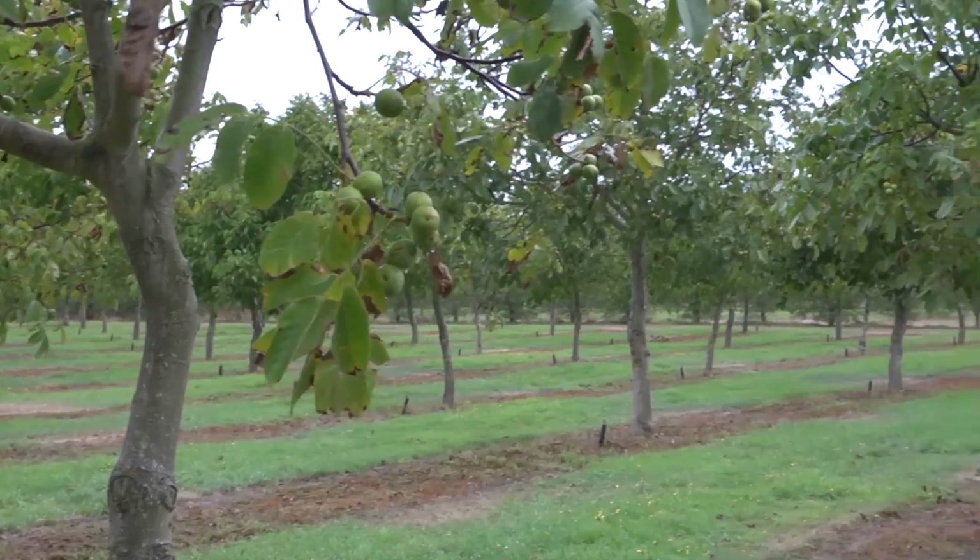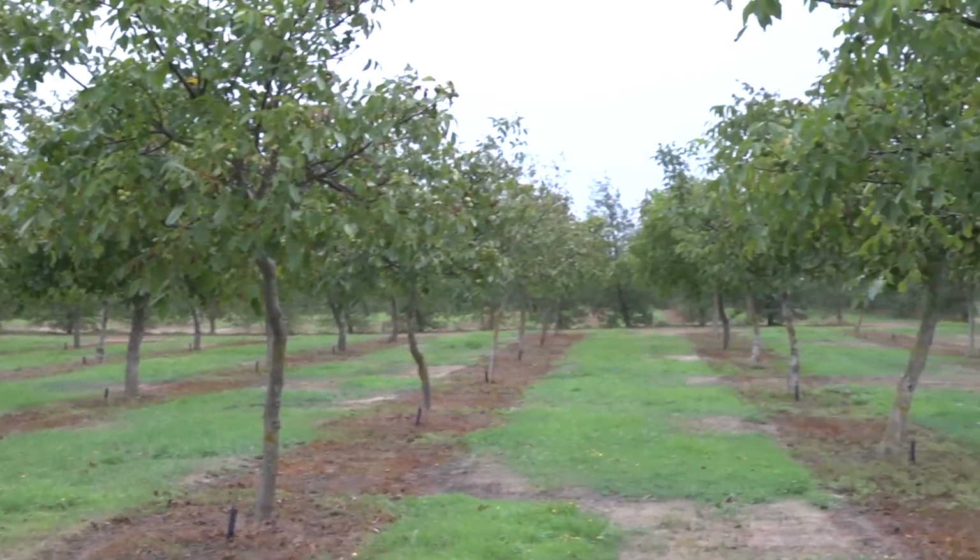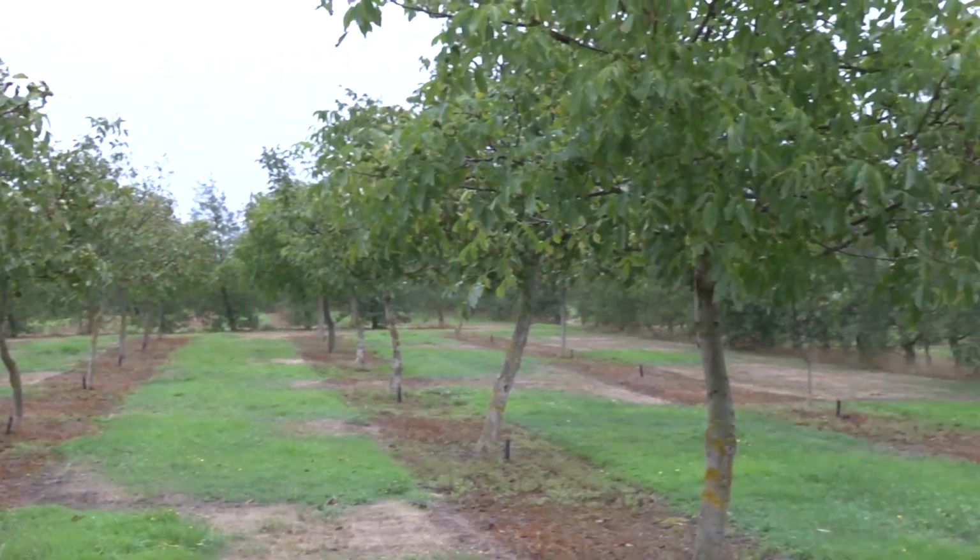All of our trees are grafted trees. So the scion wood's been taken off the individual tree that is the mother tree for these ones, and that's how we get our specific varieties. So there's a wee cunning move there.